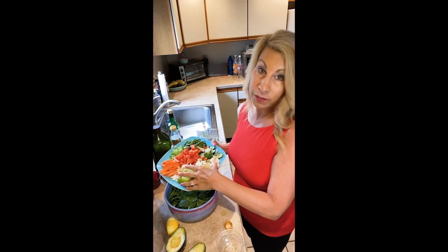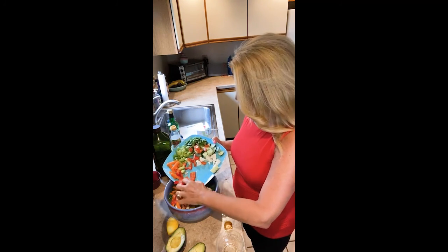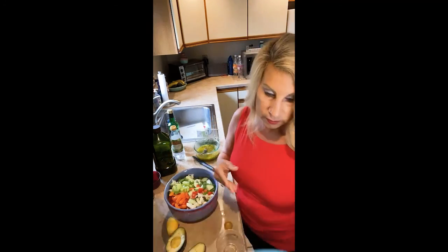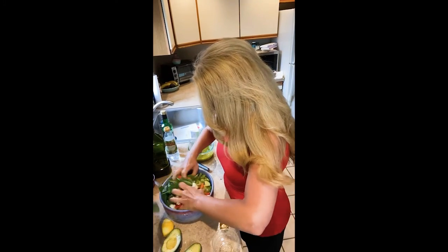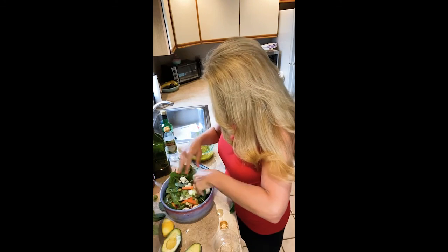So all of this is going in my bowl. I want it nutrient dense and with all of this fiber. So I'm literally putting all of this in here. I'm just gonna stir it up with my hands, so don't mind. I'm just gonna put it in this pretty bowl, right? We should make our food look pretty.